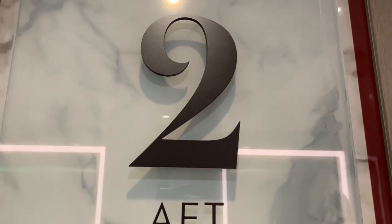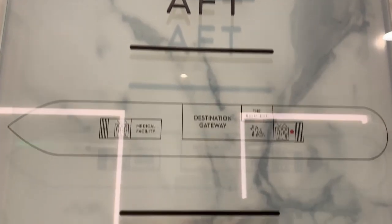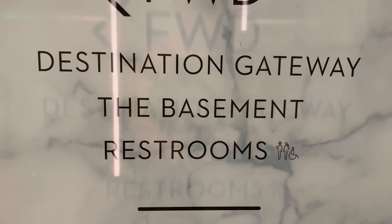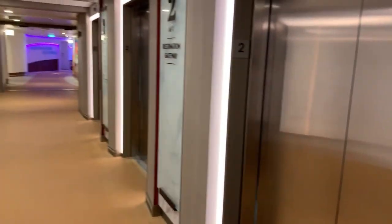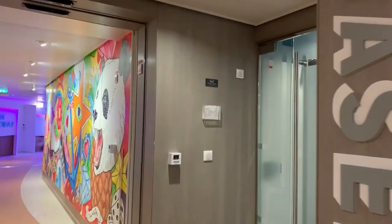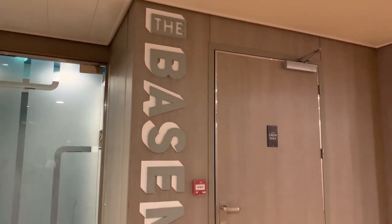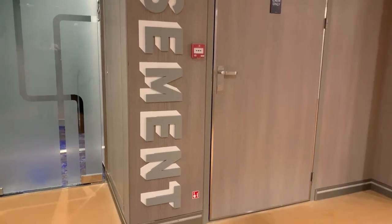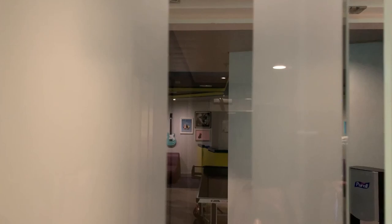Here we are on deck 2 aft, the elevator bank. What we'll find here are Destination Gateway, the Basement, and restrooms. Continuing on through the elevator bank, first we come up on the Basement, and the Basement is a hangout for the teenagers. I don't think we can get in here, but let's see. No, it's locked. Oh, we could take a little peek inside.